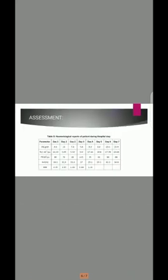Assessment: hematological report of the patient during hospital stay. Number 1, hemoglobin. If we see the chart of hemoglobin from day 1 to day 7, the hemoglobin increased day by day. Second is TLC, also increasing. If we see the chart of platelets, also we have better condition. HCT also increasing, INR also in good condition.